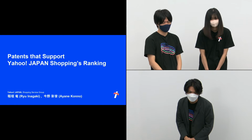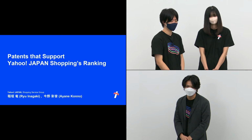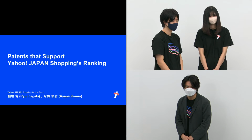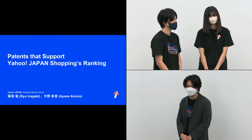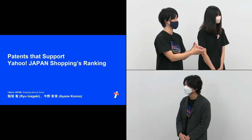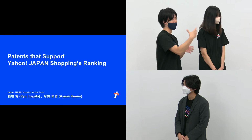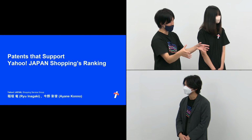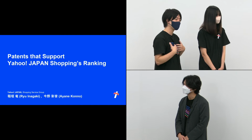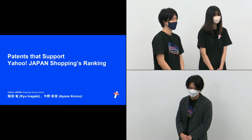I see. There's a question that's been posted about the patent. Are you aware of patents held by other companies? Did the IP people follow that up? Yes. When we started, we had this idea and sought advice from the IP department, and the IP department would survey whether it's redundant with other companies, whether a patent has already been applied for, or whether it is unique to us. We had come up with an idea, but there were already many patents owned by other companies.